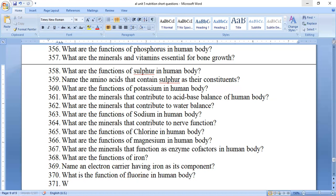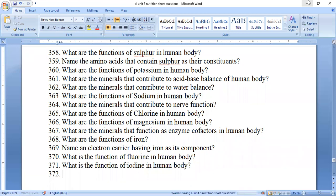And finally, what is the function of iodine in the human body? Component of thyroid hormone. There are two hormones there. One is thyroxine.